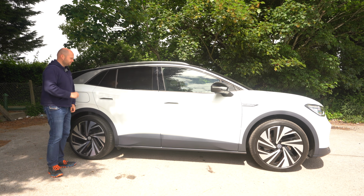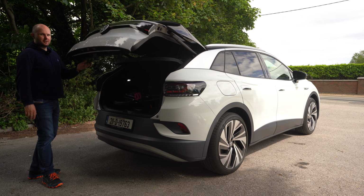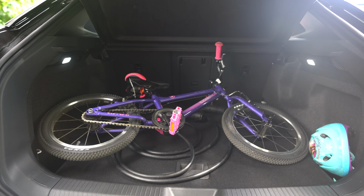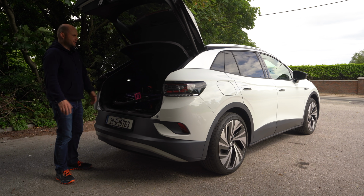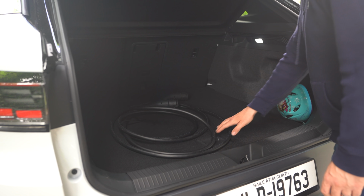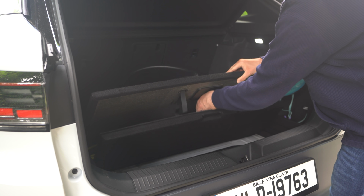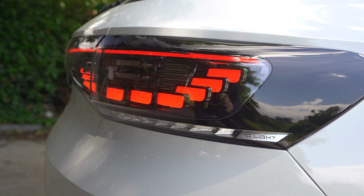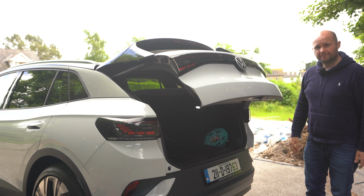Another thing that isn't necessarily needed, but it's nice to have, is the auto opening and closing boot. And the boot's generous. It's almost 550 litres, which means getting something like a child's bike in on its side is very, very simple, and the shopping and all the usual stuff that family life entails. There's a 12-volt charger, and down here you'll also get space to store cables, and further on again there's even more storage space down here for tools and a towing eye. So all in all, a good, honest as the day is long boot in the back of the ID4.